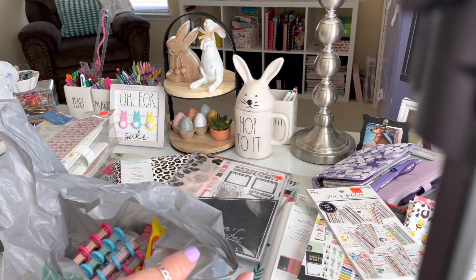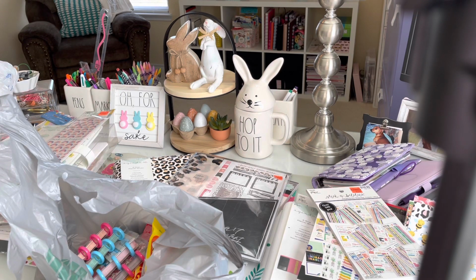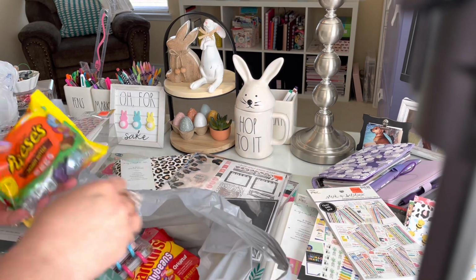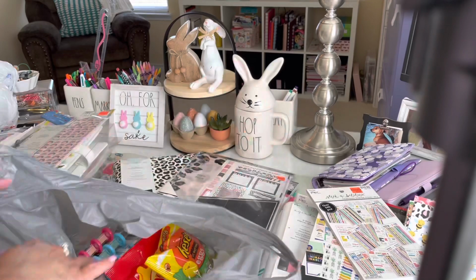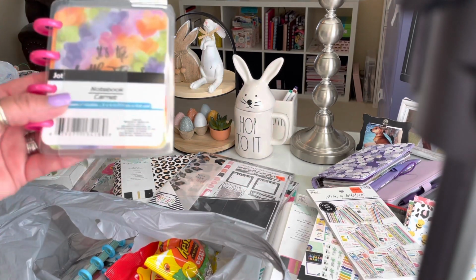So anyway, this is not everything that I purchased from Dollar Tree, because I already put their baskets together. I put all their stuff in, and I'll probably show y'all the pictures of that later on, maybe on another video. But I got obviously candy from there. They had a whole bunch of candy. It's in their baskets. But what I did want to show you all is I remember them showing this.